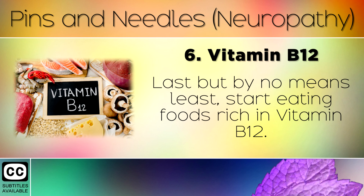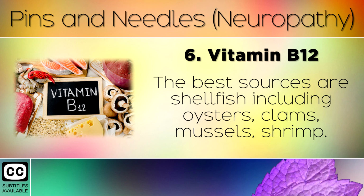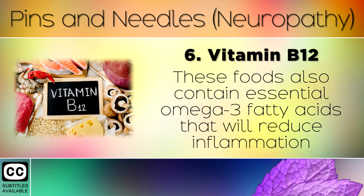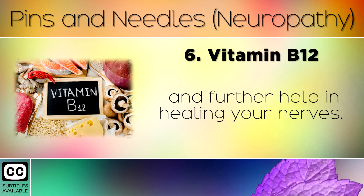Remedy 6. Vitamin B12. Last but by no means least, start eating foods rich in vitamin B12. The best sources are shellfish, including oysters, clams, mussels and shrimp. You can also get lots of this from oily fish like salmon, sardines, mackerel, tuna and also red meat. These foods also contain essential omega-3 fatty acids that will reduce inflammation and further help in healing your nerves.